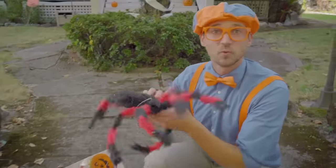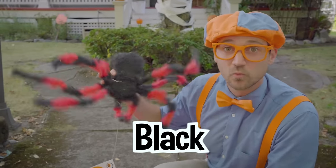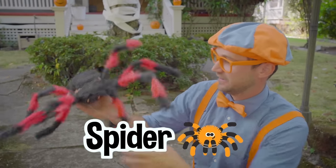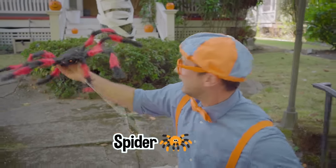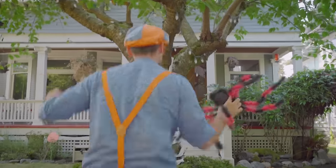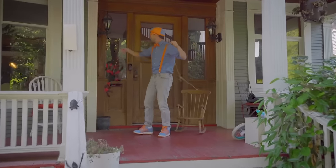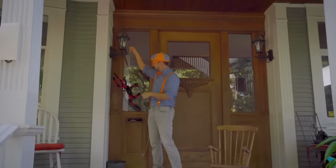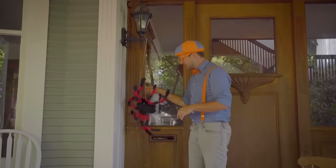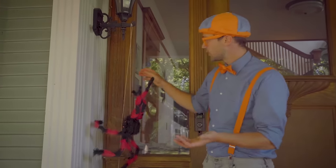Whoa, I bet you were wondering what this is, huh? Whoa, it's black and red. Whoa, it looks like a big scary spider. Whoa! All right, let's go find the perfect place for it. This is gonna be a great decoration. Whoa! I found the perfect place! Yeah! Look, it's dangling, just like how spiders dangle from their webs.